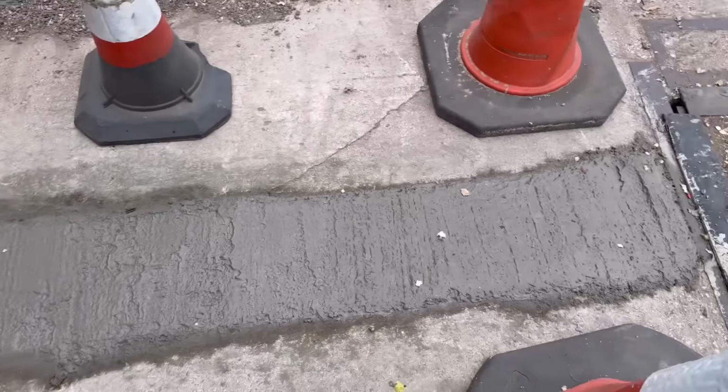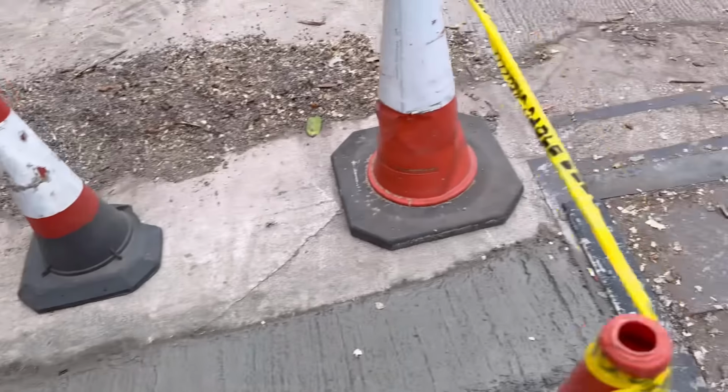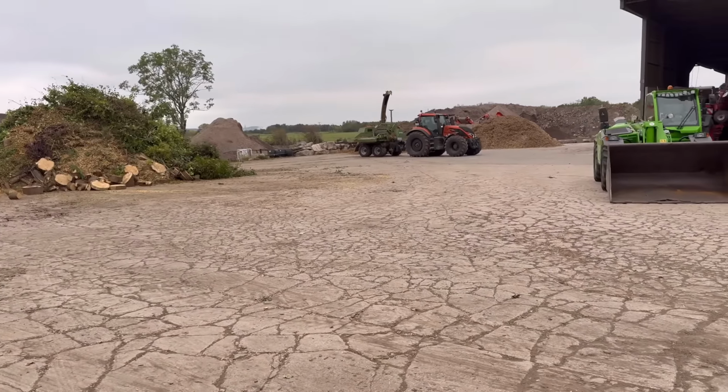Back from the school, the trench is filled in. It probably wants a little bit of smoothing now with a trowel. It's been tapped in. Rob's just going to put some oversize through the chipper.